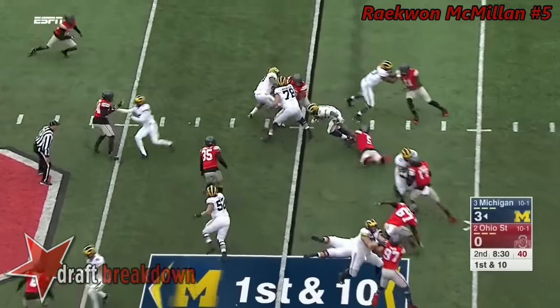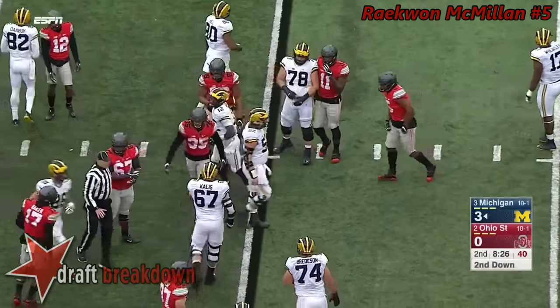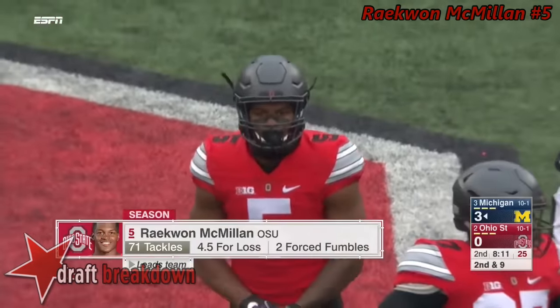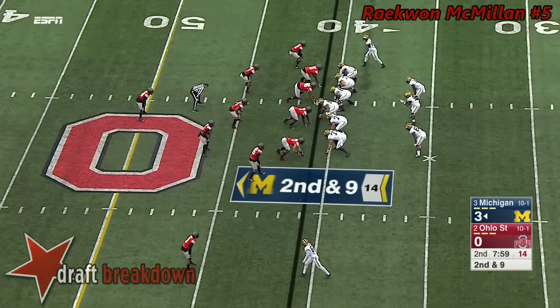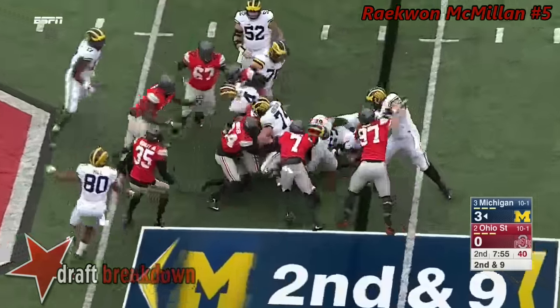Chris Evans, the freshman, has to dodge traffic in the backfield, gets away from McMillan, but this is a game where he welcomes the challenge of how Michigan runs the football right at him, and he's going to have to come up with a bunch of tackles today if Ohio State's going to continue to play well on defense. He's yet to make an impact play on offense. And we'll run it right up into traffic.